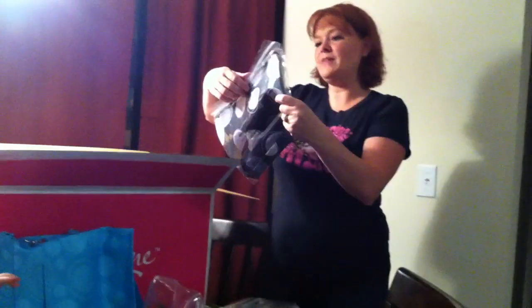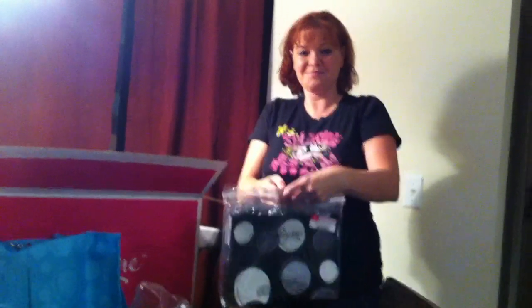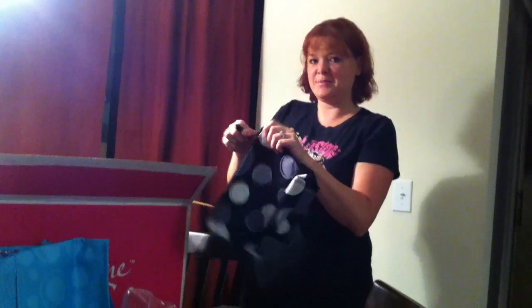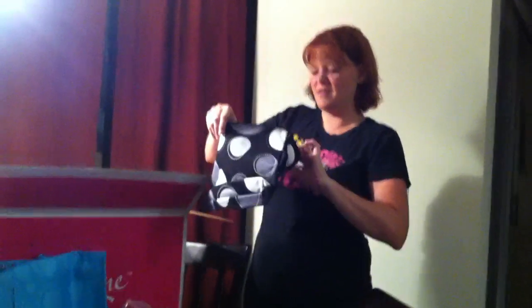Here we have the zipper pouch. This is a large zipper pouch. I kind of like that. And the little black polka dot pattern. It would help if I knew the name. I'll get them. You can just imagine a lot of things to stick in there. Yeah, I can.